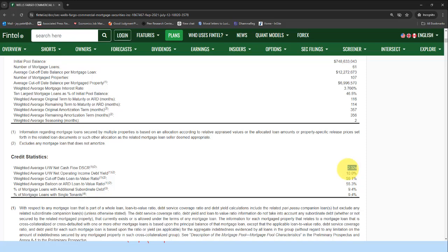You'd have to know more information, because maybe if they're interest only mortgages, then the payment is going to be low. And that can be a way you can artificially boost your DSCR, because if the mortgage payment is lower, then for the same amount of income, it's going to boost your DSCR. So yeah, this prospectus is just giving you a lot of other information on the pool.